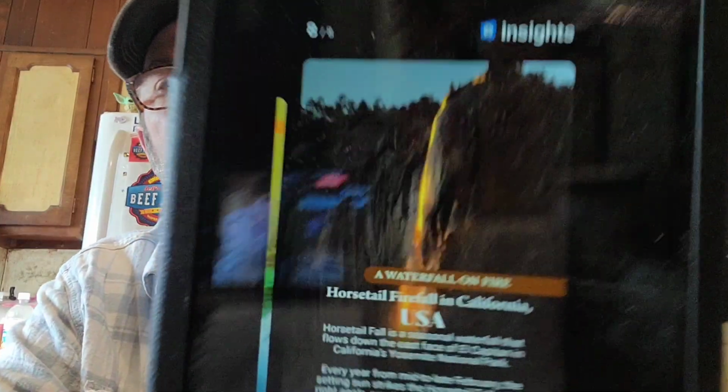Okay, they had some just different things on here, I just picked a few of them out. This one says a waterfall on fire. And it says it's Horsetail Firefall in California, USA.